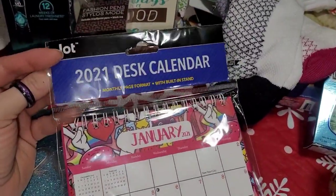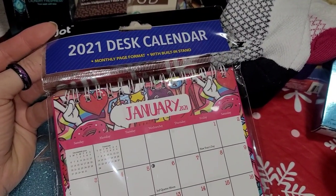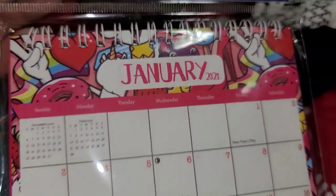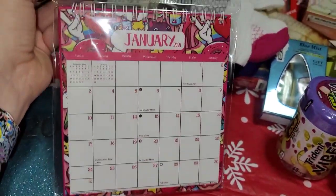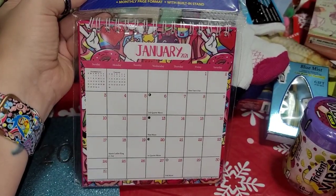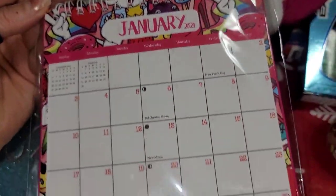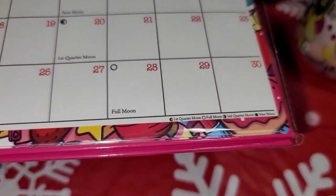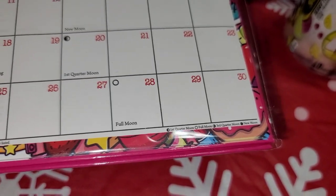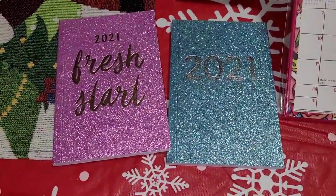So you guys, this is a Jot brand, and it is a 2021 desk calendar in a monthly page format. It does have the built-in stand down here that you just pop open, and this sits right on your workstation. Oh, this is so cute. I cannot wait to open this and flip through it. I absolutely love it. This one down here does also tell you if it's a first quarter moon or full moon.